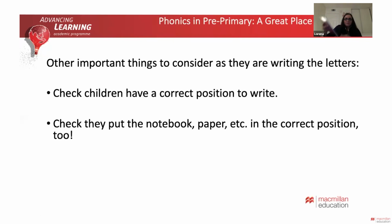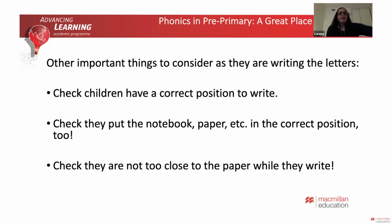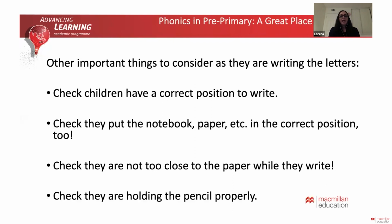This corner to my belly, okay? That's the correct directionality. Check they are not too close to the paper while they write, because we have to be able to see everything. So the correct position is the elbow and the wrist, okay? So they can see.